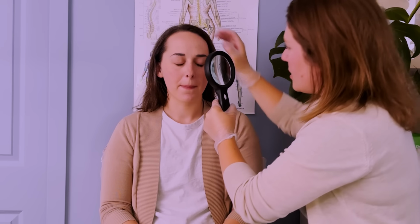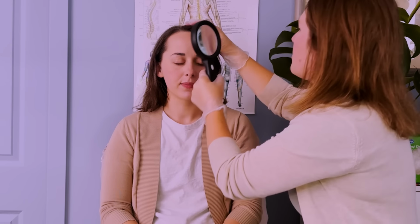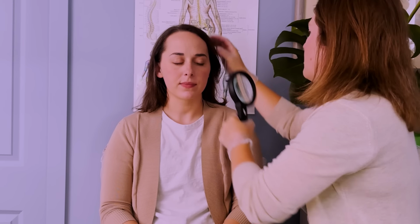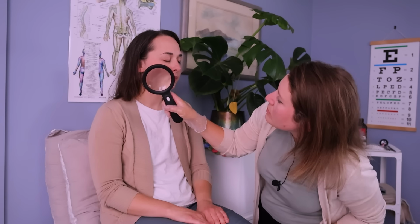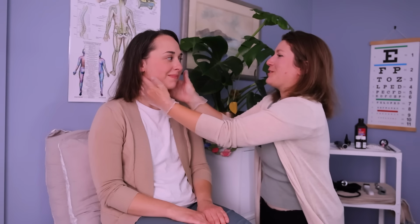But I'm not seeing any major disfiguration of the freckles, so nothing that's super asymmetrical or protruding. It just looks like freckles. And you do need to be careful about the sun. But there are some people who would love to have those freckles.